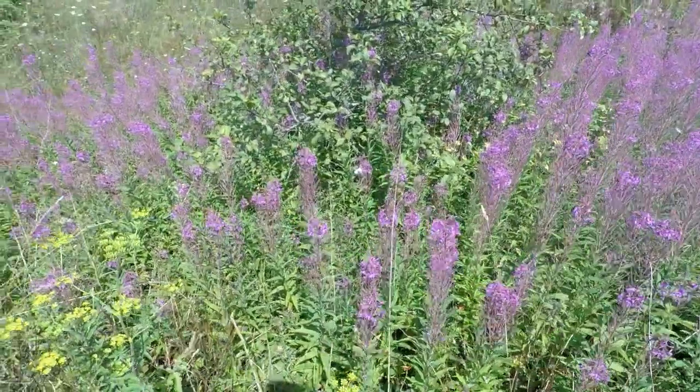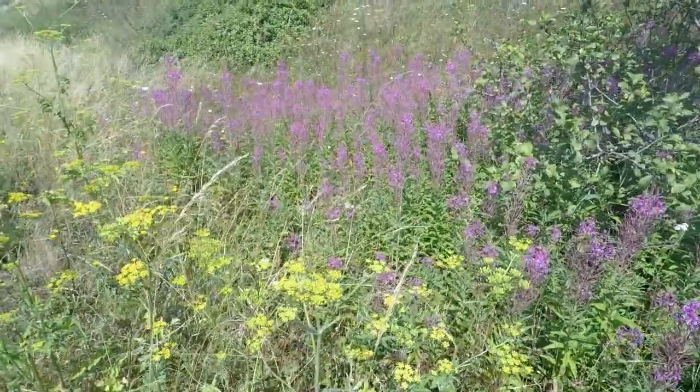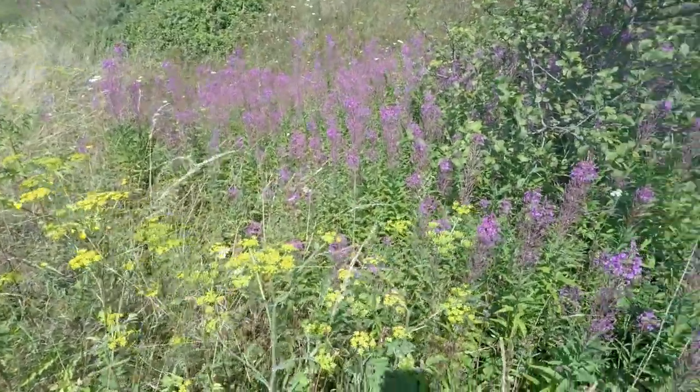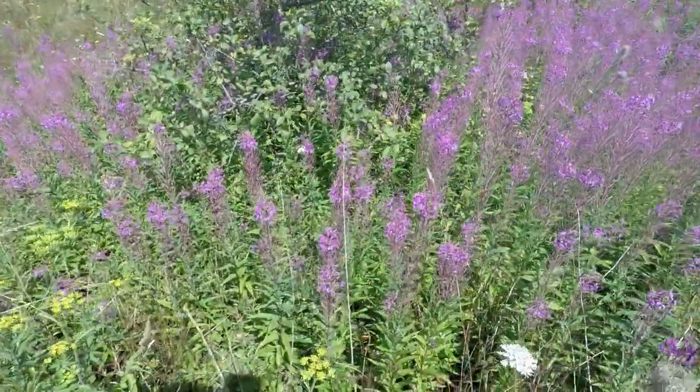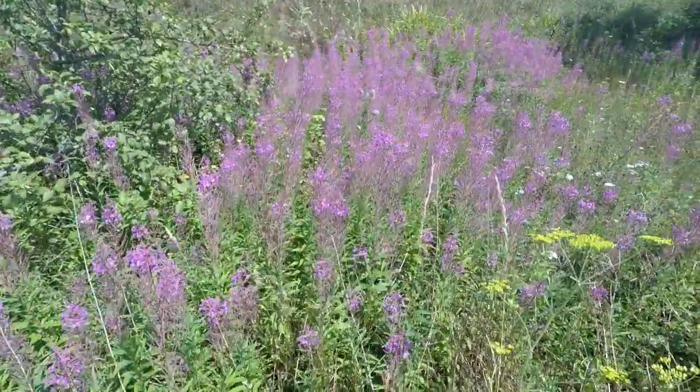I don't know what these things are, but they are very pretty. I'm hoping that's coming out on the camera. They're quite a bright mauvey kind of colour, I suppose. Purpley mauvey kind of colour.